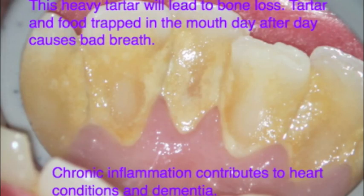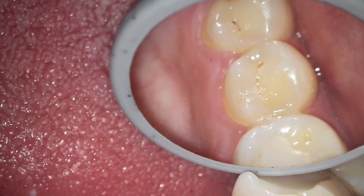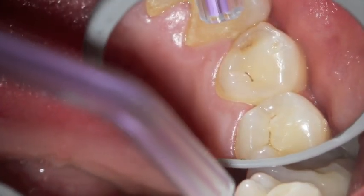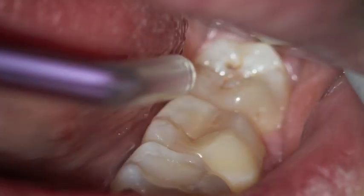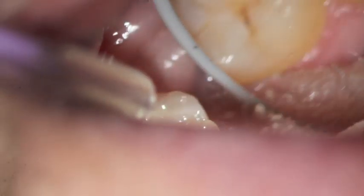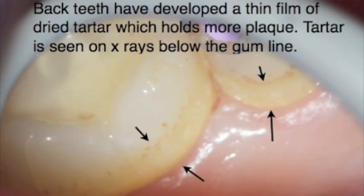But having that type of chronic inflammation occurring where the food is trapped between your teeth day after day causes bad breath and contributes to heart problems as he'll get older. And there's been research to state that the chronic inflammation of that type of bacteria is also crossing the blood-brain barrier and contributing to dementia and possibly Alzheimer's.